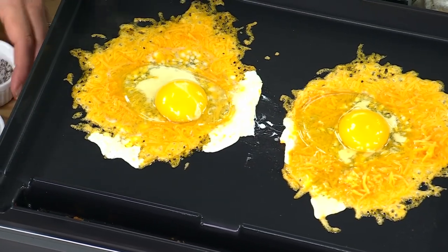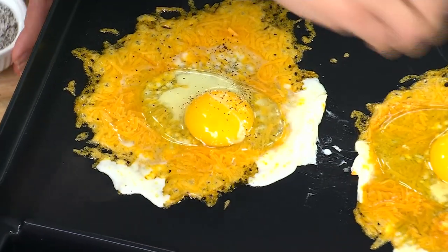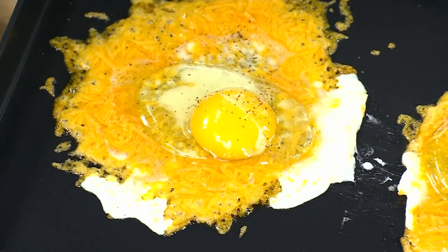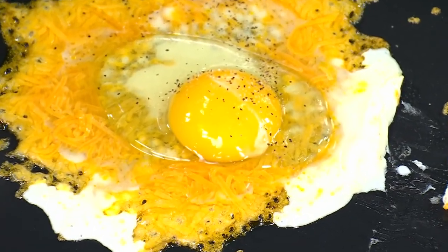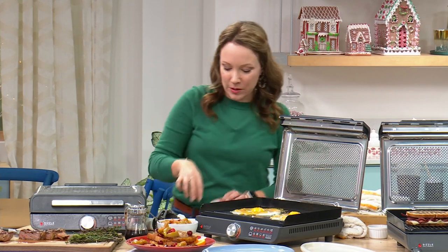So as soon as this is done, I can't wait to serve you and show you how crispy those edges are. I'm just going to add a little bit more salt and pepper. Ooh, look how spicy. Do you like it? Maybe a medium. Medium, all right. Since I'm on TV, I'll do medium. I like it hot, but I might start sweating, so I'll do the medium heat. I'll add just a few little red pepper flakes there to make it spicy.